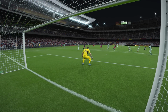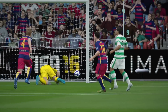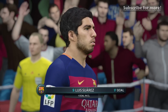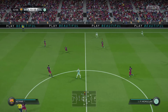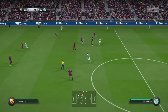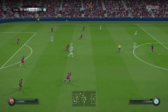Well, let's take another look at the goal. Great shocks then to see Barcelona ahead. Mulgrew. Shot on! That's a straightforward effort, really, for the goalkeeper. Catching practice.